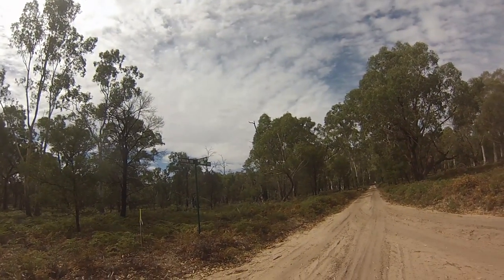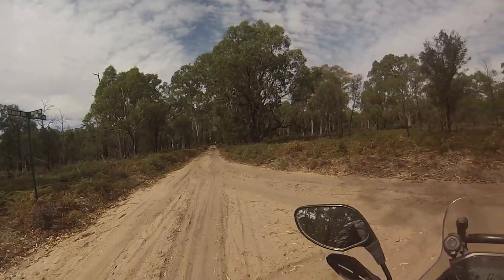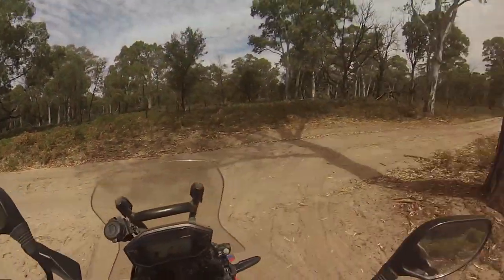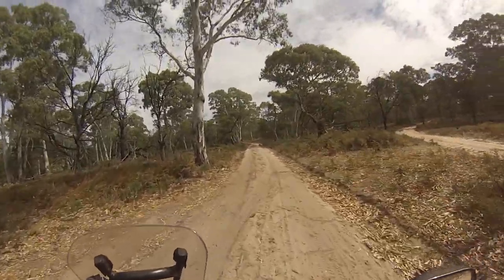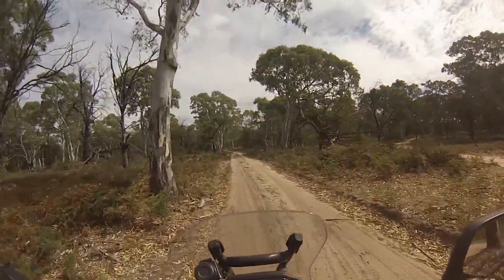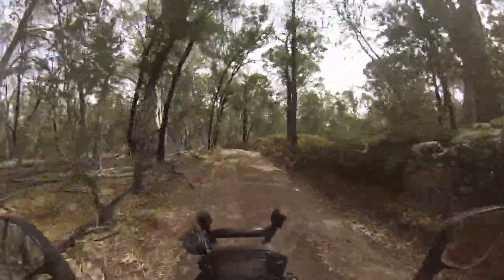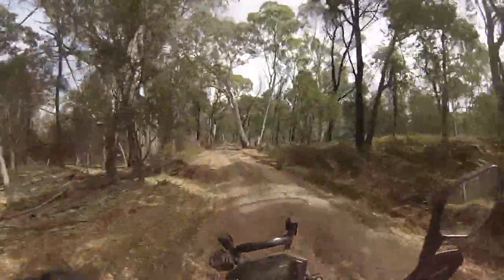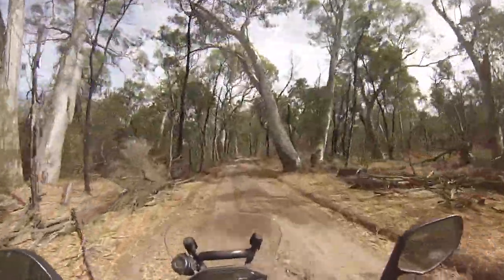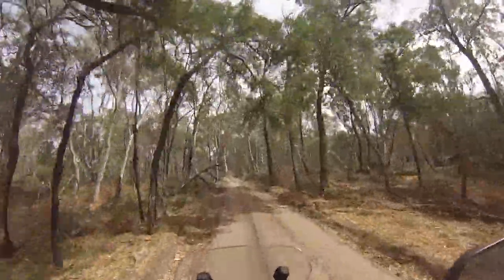Right, we've just got the Henham Track outlet track, four-wheel drive corner. So we're going to go down here and have a look. Park ranger said it's pretty good, so we'll presume it is. Duck!